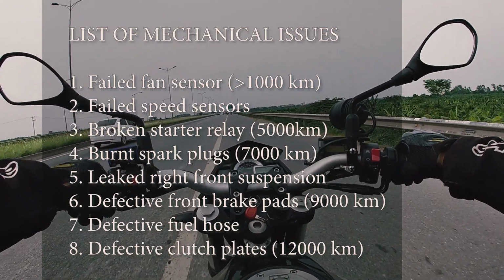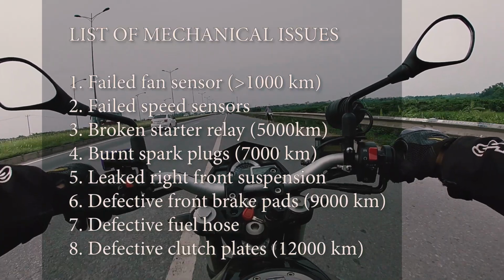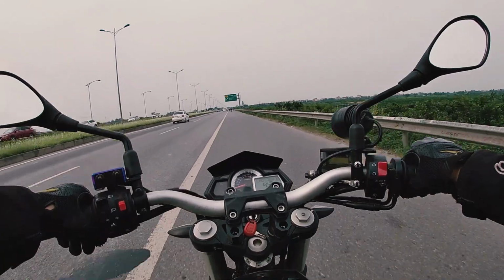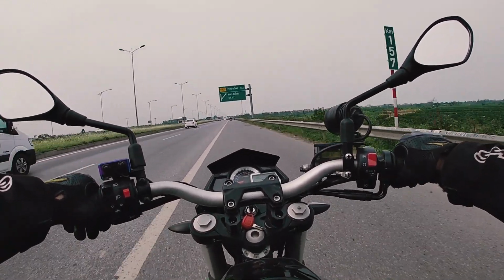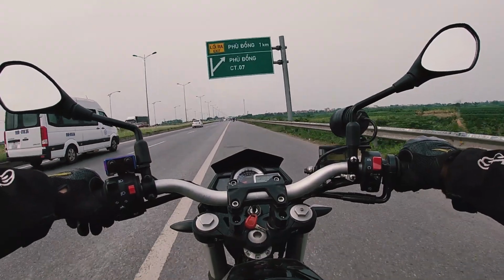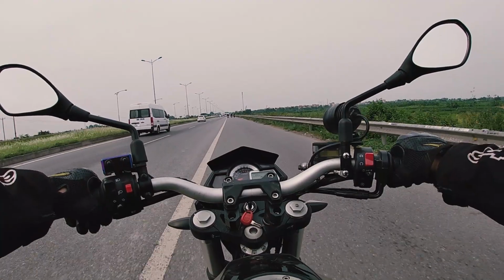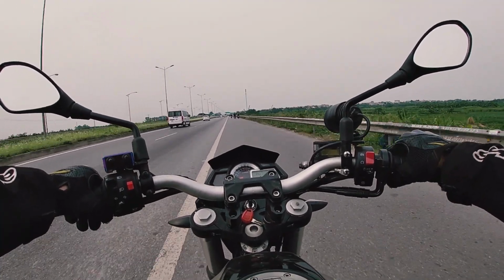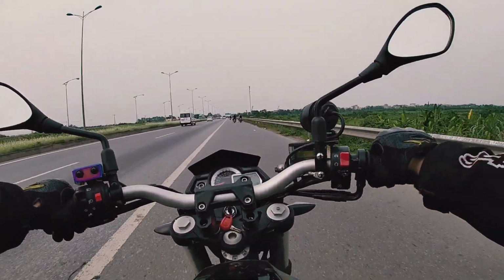because usually the bike's fans start spinning at around 89, 90 degrees Celsius, but with this one it went up to 105. And mind you, it's July temperature in Vietnam, it's really hot now. The outside temperature is like 36 or 37 degrees, so having the engine going up to 105 is frustratingly hot for the legs.